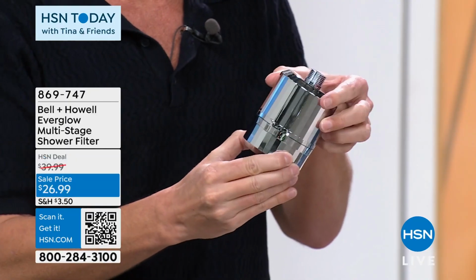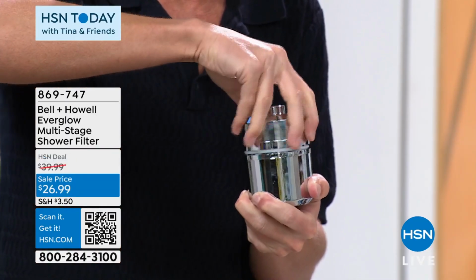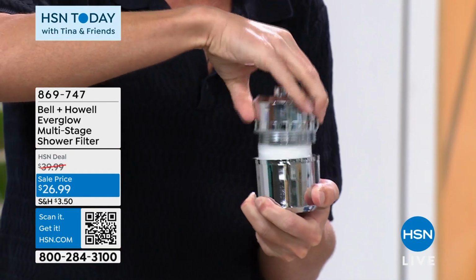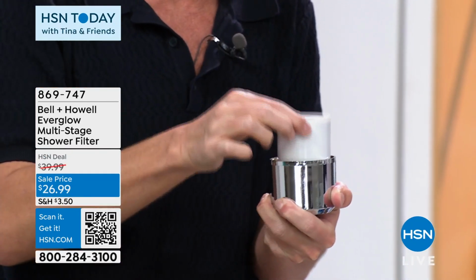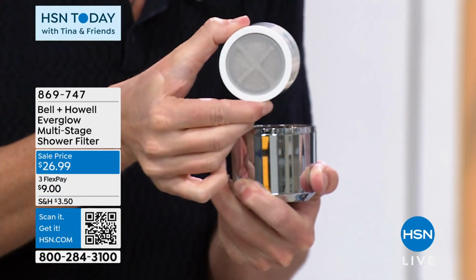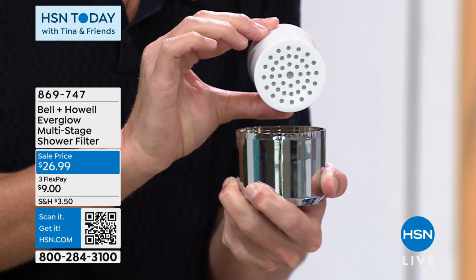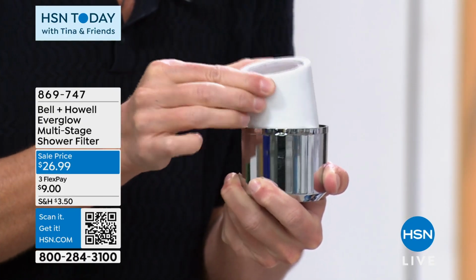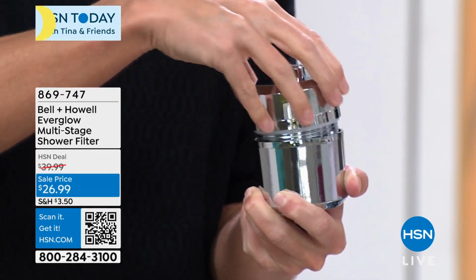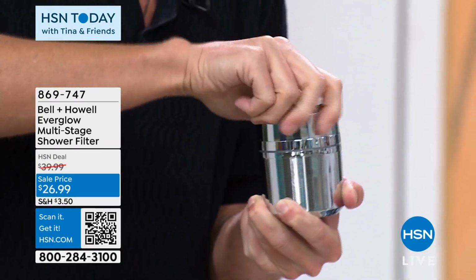And so this device right here, actually I'm gonna open it up so you can see on the inside, when you twist it and open it here, there is a 13-stage stacked filtration system inside this cartridge. 13 layers coming to work for you to filter out all the things you don't want touching your hair, your skin, your nails. Calling a PSA to everyone who colors their hair, chlorine is not good for that.